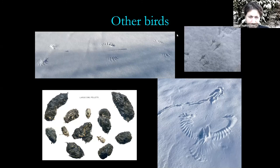So somebody asked how many squirrel species are on the islands. Only eastern gray squirrels. There are no chipmunks and there are no red squirrels.